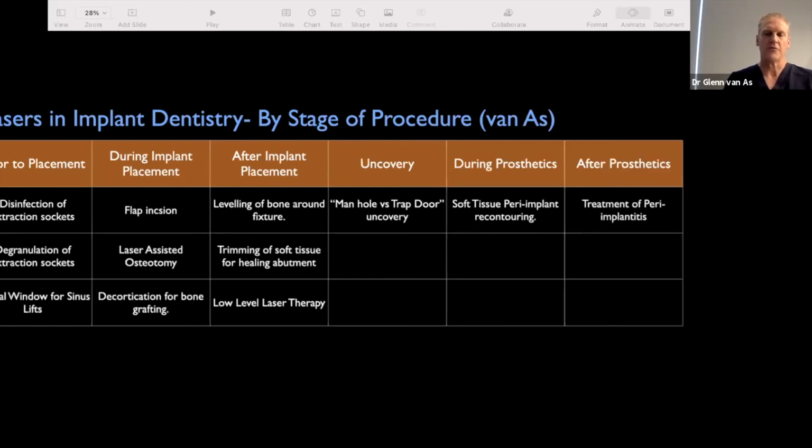And after prosthetics, we see the growing nature of peri-implantitis. I'll tell you that lasers can be used for degranulating, disinfection of the implant, and for removal of Ti-Unite to get back to the titanium fixture. It really can be a godsend. So I'll talk a little bit about this and some of the benefits of using an all-tissue laser for that.